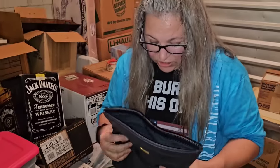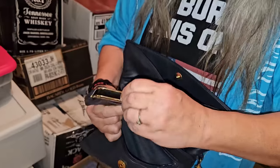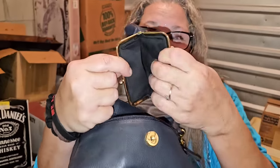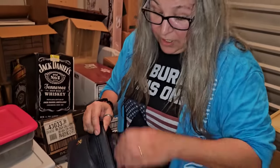That looks brand new. Oh my goodness! Something else. I can feel something else. Is it hidden? I think this is just a brand new purse nobody used. Okay, camera couldn't see in it. We're still doing camera training. I promise. There we go. Now we know. Okay, look. Whoa! No photos. No gift cards. Oh, I thought that was a gift card right there. I think this is brand new.